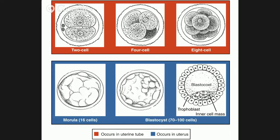It gets up to a whole bunch of cells. I'm actually not positive how long it really takes to get that far into making all the cells to make up the embryo.